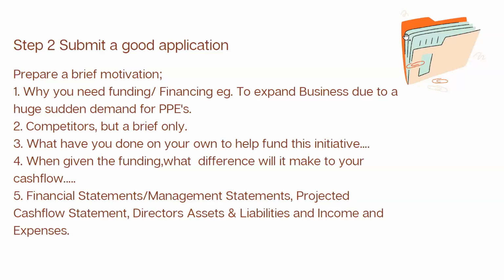And then the third one would be, what have you done on your own to be able to fund this initiative? That is important for us because we want to see how serious you are. Is there anything that you have put in to be able to acquire this equipment or these PPEs? Or are you just depending on the bank totally? You have not sought any other means. And then fourthly, when given the opportunity, what difference will it make to your cash flow?